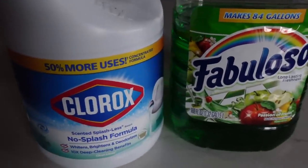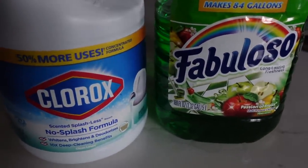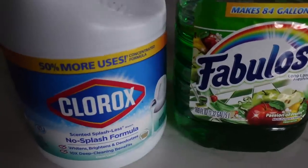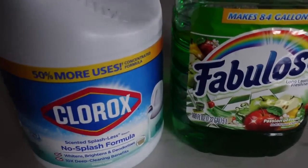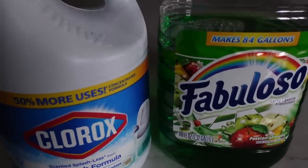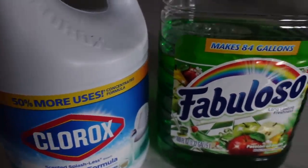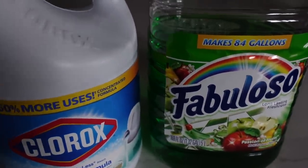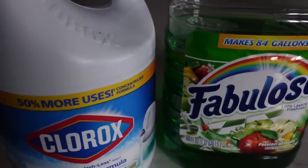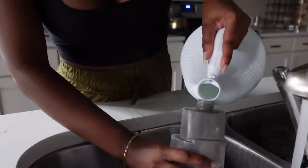And to mop, this is what I use. I like to mix Clorox and Fabuloso. I really don't have a favorite flavor. I mean, smell, I always used to say flavor. I don't know why. Right now we're just using the green one, and we have a lot of this. You can get it in bulk on Amazon. So I like to do a tiny bit of Clorox, and then I'll do half Fabuloso, and then fill the rest up with hot water. So that's my mop concoction.